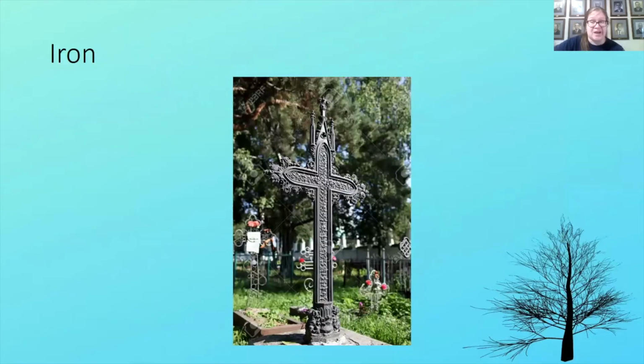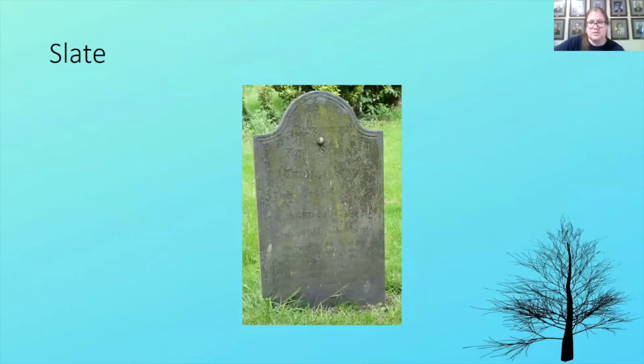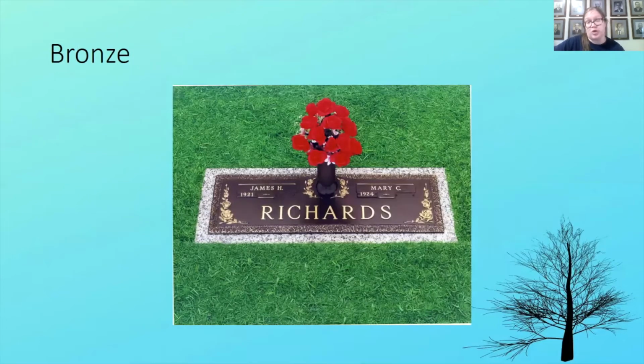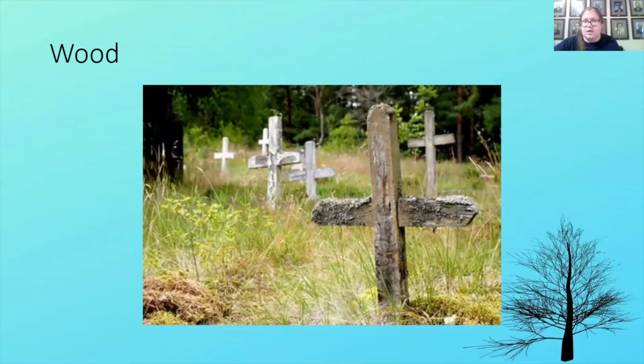Here's an example of an iron headstone. You have slate here, which is extremely hard to read. Here's bronze, white bronze or zinc, as it could be considered. Here's an example of bronze, which I have seen before in a couple of cemeteries around here. Here's wood. Sometimes in the family cemeteries, they'll just have wooden crosses.